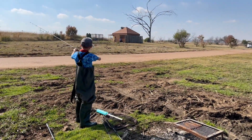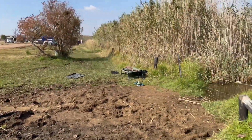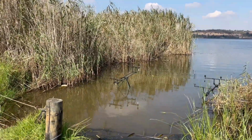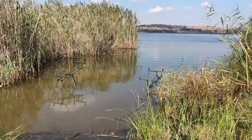Okay, we arrived at the Rietvlei. Hello Thomas. Okay, so we got almost everything set up. There is Thomas's new pod, and there's the usual one we always had.